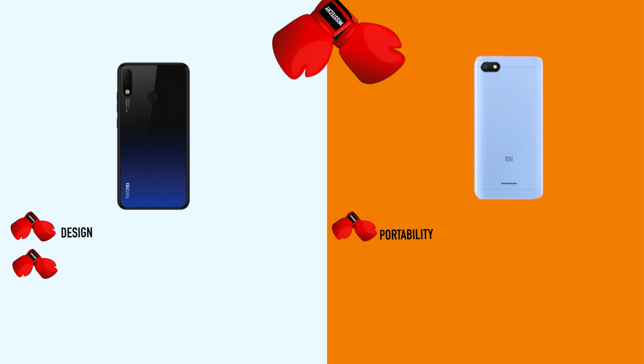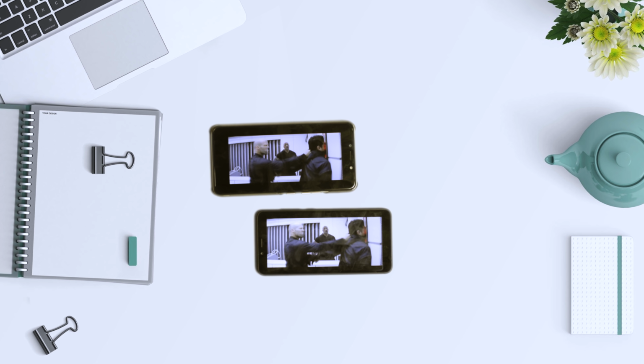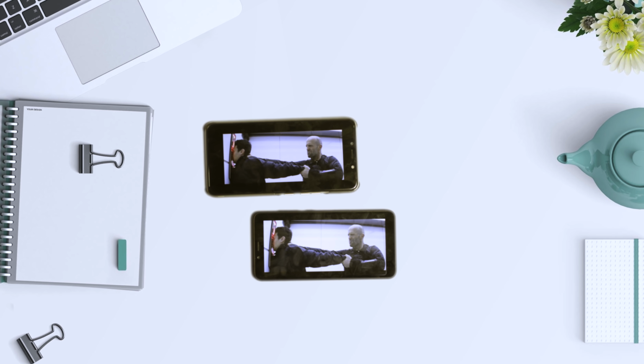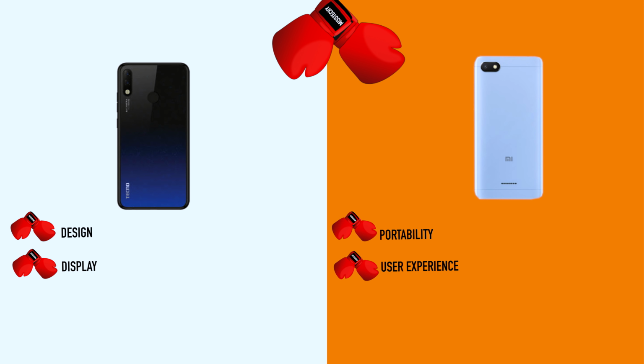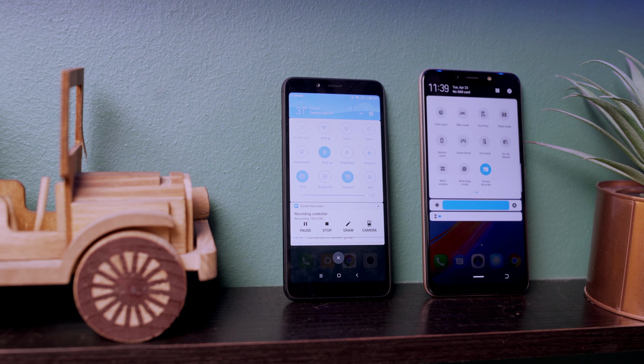Now let's talk about things that really matter. One of which is the display, and guys, the colors on the Spark 3 are definitely better than the Redmi 6A. Although they both use HD displays, the Spark 3 colors are brighter and punchier. Well, my device is not bad either, because the user experience of my device kind of makes up for the lack of a brighter display. What's user experience? Mine runs on Android Pie, while yours runs on Android 8. Well, mine uses Xiaomi's MIUI, which is not as laggy as what you get on yours.